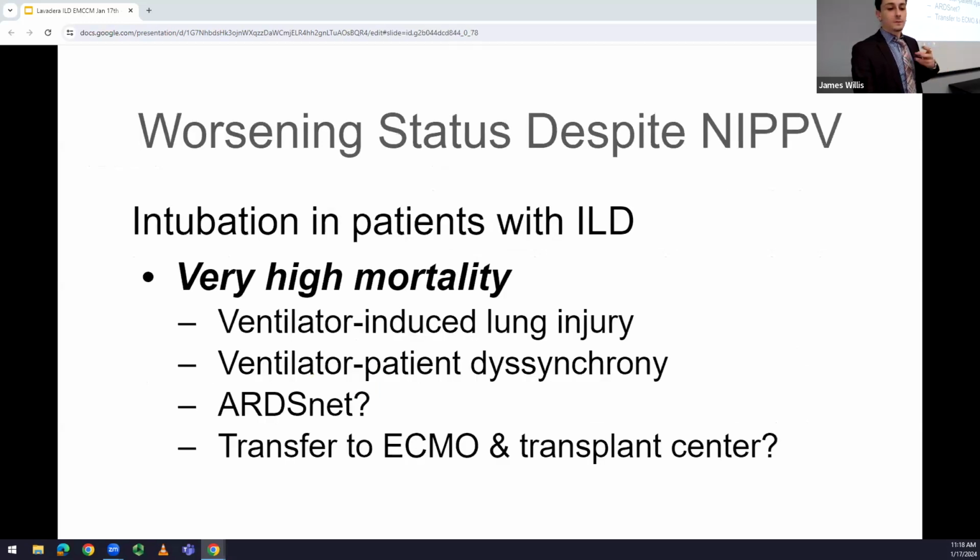So the reason why I want to bring up all these challenges is because in this specific patient population, invasive mechanical ventilation has an in-hospital mortality rate of 85 to 90%. So you want to do everything that you can possibly do in your repertoire in order to avoid intubation. And the poor prognosis is likely due to ventilator-induced lung injury, VILI. And it's specifically associated with this population, especially with fibrotic types of ILD.